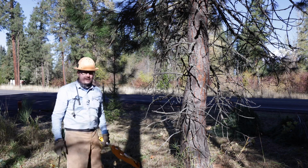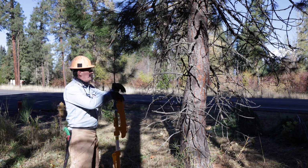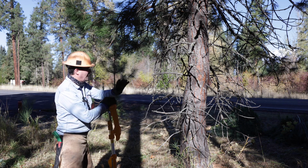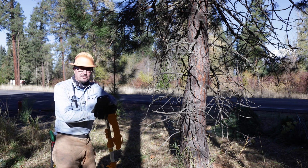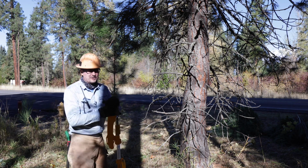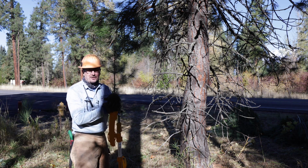Boy, we've got some harsh light today. All right, so in our 20 by 20, we find one mature ponderosa there. I don't put a power saw to those. The chance of damaging the bark is too great. And with Japanese saws, they're so good. It's actually less work and easier just to cut them by hand.